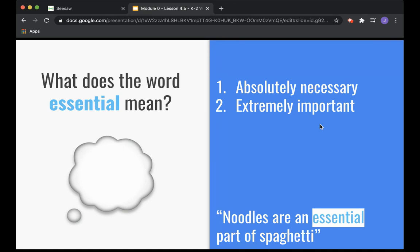Essential means something is absolutely necessary or extremely important. An example of using the word essential in a sentence is, noodles are an essential part of spaghetti. So if I don't have noodles, then I can't have spaghetti. The noodles are absolutely necessary, extremely important, or essential to being a part of the spaghetti.